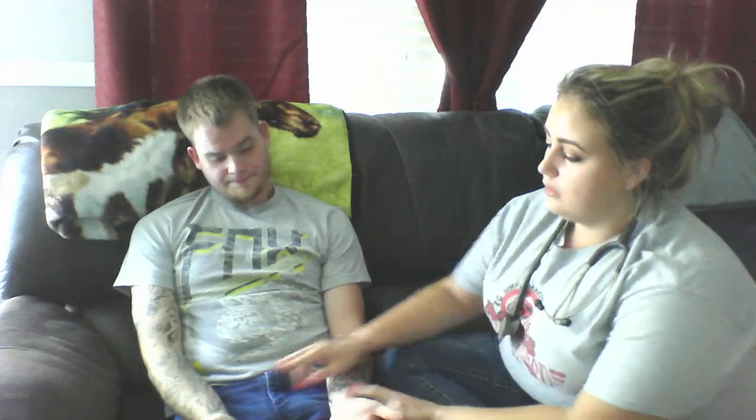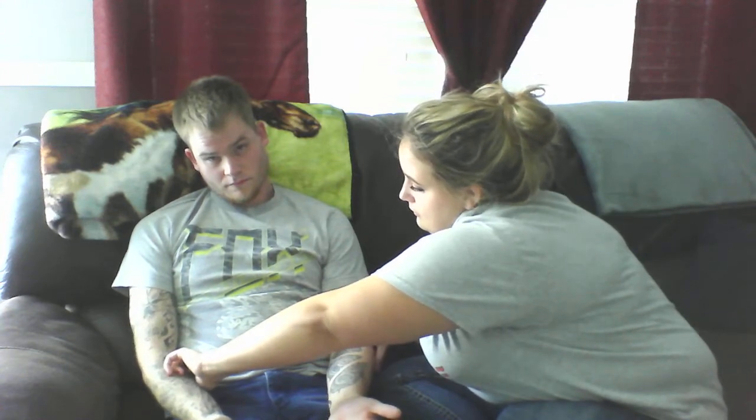Okay. So no pain. I can also check the pulses to verify that all his pulses are equal and strong bilaterally. So I'm going to go ahead and assess my radial, brachial, femoral, popliteal behind the knee, posterior tibial on the inside of the ankle, and then my dorsalis pedis on top of the foot. And all of those are strong and equal bilaterally. So pretty normal peripheral vascular assessment.